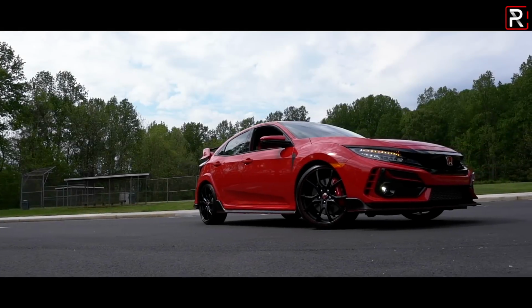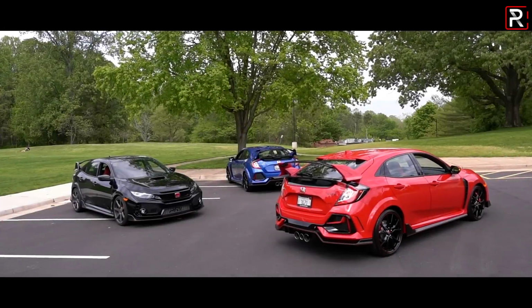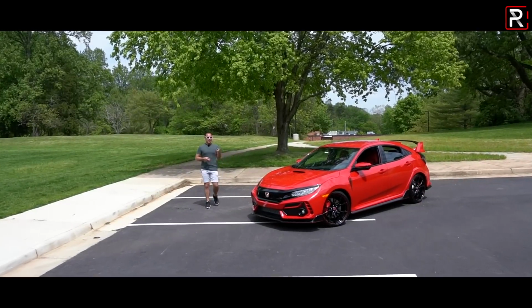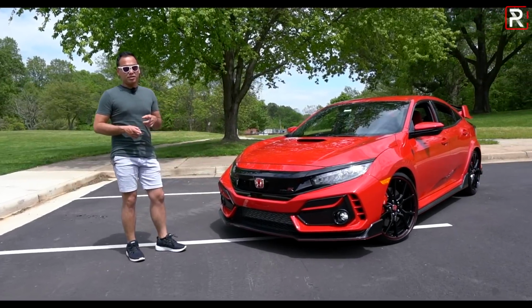Updated with new styling, front and rear, a slightly new interior, and Honda's latest Honda Sensing Active Safety Tech as standard equipment for the 2020 model year. So the question I want answered: has Honda made enough changes to the 2020 Type R in order to maintain its status as the king of hot hatches? That's what we're here to find out.